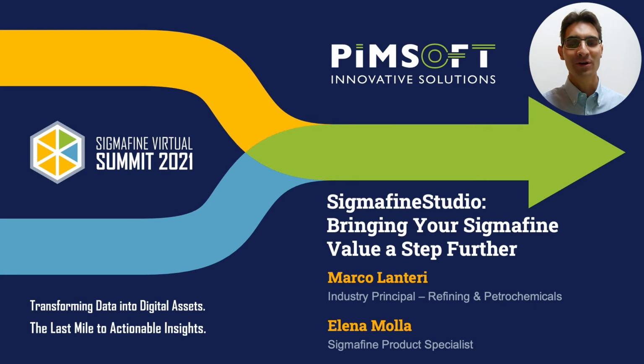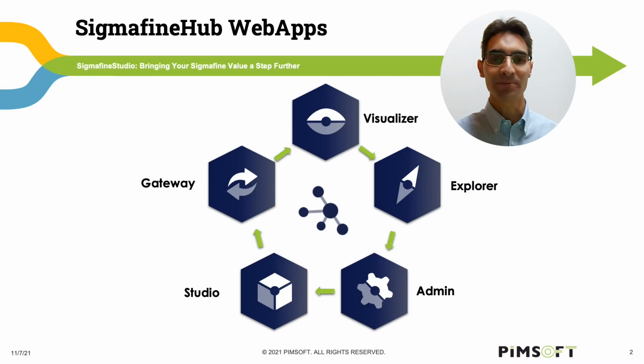1 year ago, we presented the SigmafineHub, a platform that accompanies customers in their digital transformation journey towards operational and business performance improvement, and that provides a scalable, extensible, and adaptive framework for data analysis. SigmafineHub preserves the investment of customers in building models and developing analytics.